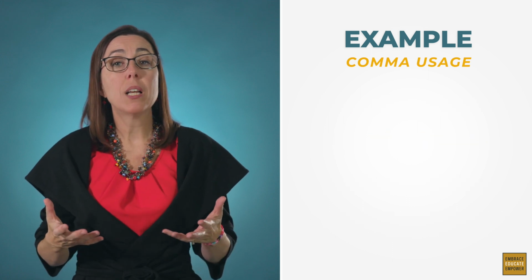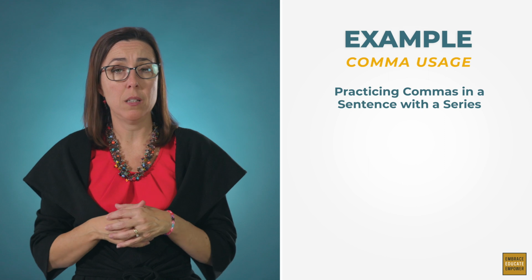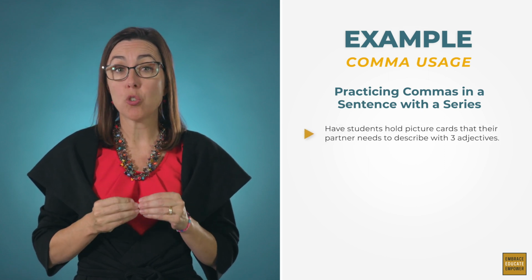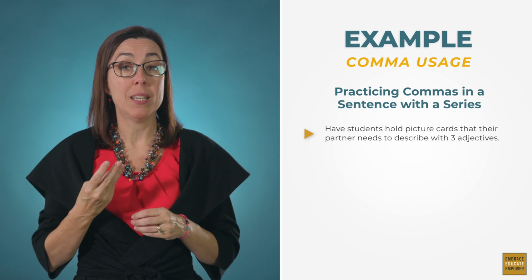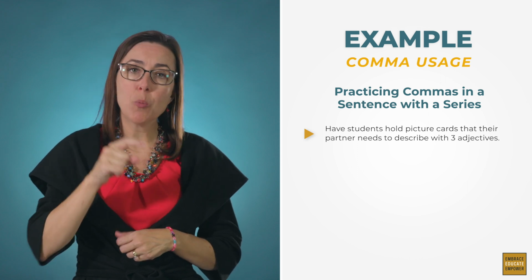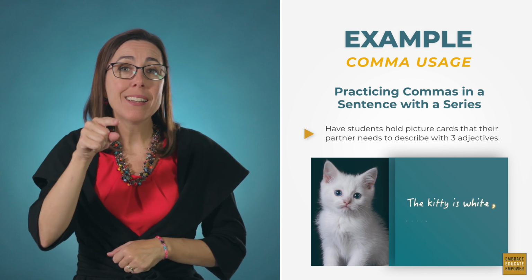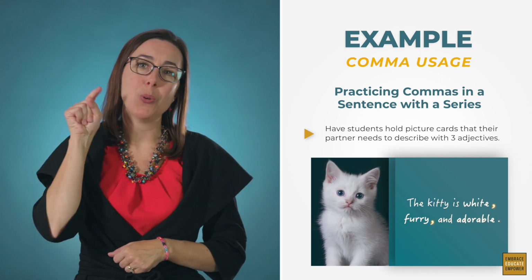If you're practicing using commas in a sentence with a series, you might have students hold picture cards that their partner needs to describe with 3 adjectives, again, gesturing with their fingers for the comma. The kitty is white, furry, and adorable.